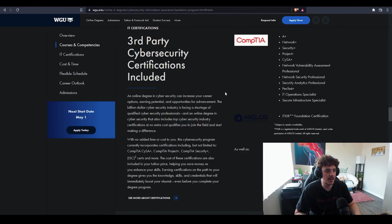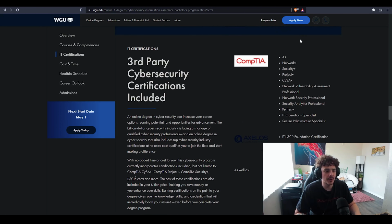So I wanted to highlight those. Right here to the right, we can see that CompTIA is pretty much the highly revered vendor for these guys. So they give you A+, Net+, Security+, Project+, CySA+, Network Vulnerability Management, and so on and so forth. So they teach you a lot of certifications that you can do.